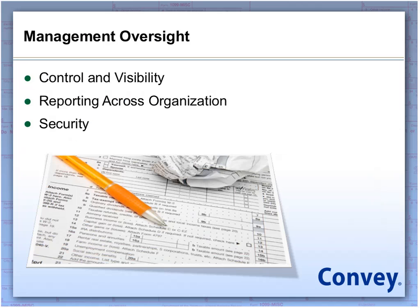In a centralized world, you can easily run reports from your system to make sure that all the data is in the system, that everything balances. It also allows you to easily say, how many forms did we file last year? What was the total payment information that we filed, and compare it to what we've done this year? Is there a big delta? Did we do $10 million in 1099s last year and now we're doing 5? We might want to start questioning that.